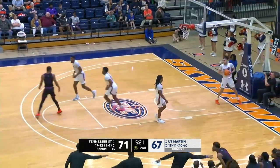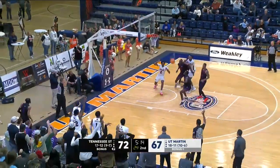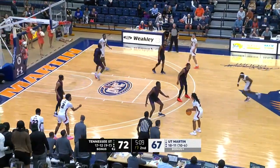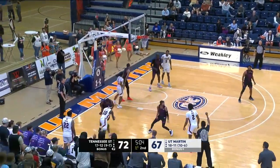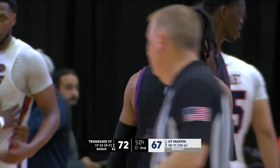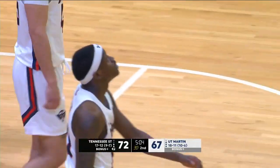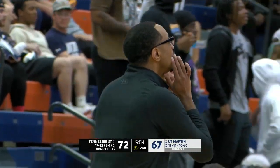Well, I tell you, UT Martin was really worried about Dedrick Boyd getting a lot of great looks. He's only got 3, but he's made him convert. Williams unable to hit on the 3, but he gets his own rebound. But just like that, man, they were just up by 1. What happened? Sears trying to go to the basket, and he gets hammered. They're going to get Griffin for his 3rd. And that's 10 team fouls on Tennessee State, so double bonus the rest of the way for UT Martin. George Sears, the first beneficiary of that.